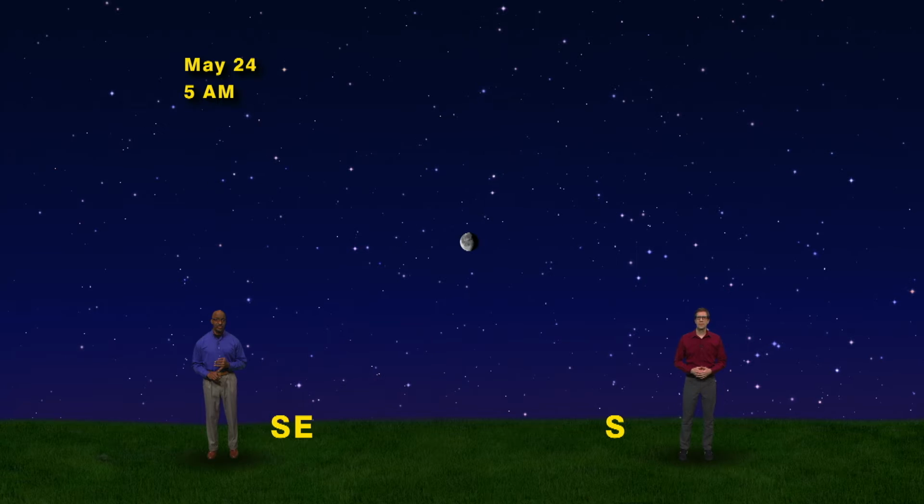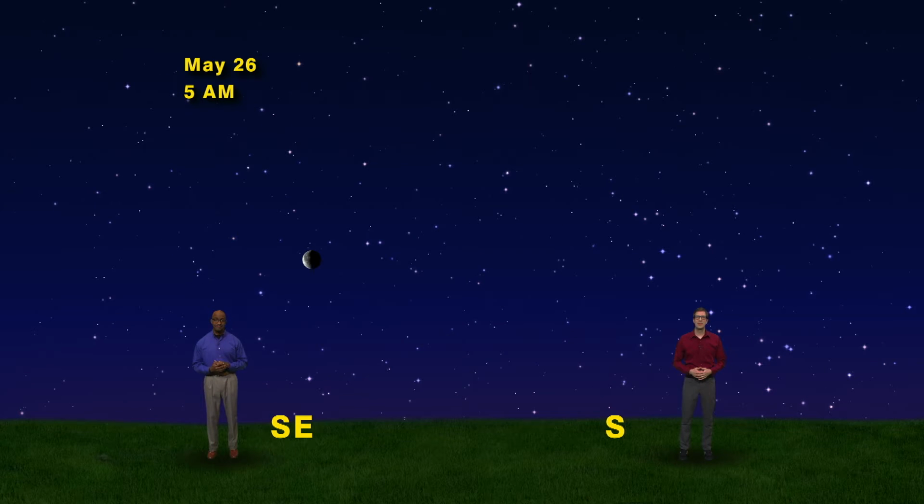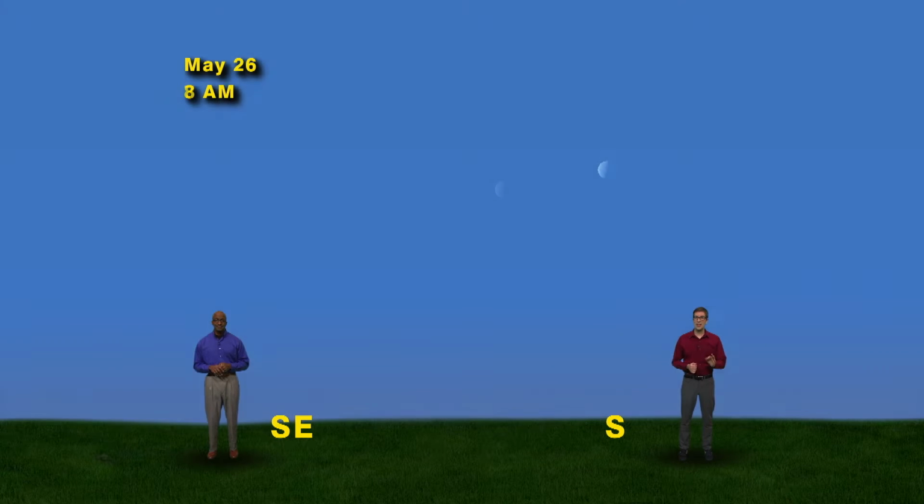Here it is on May 24th, May 25th, May 26th. Each morning it shifted to the left or toward the east, and the phase changed. It's waning, meaning there is less light visible on the moon each day while the dark side increases. Waning moons are more easily seen in the morning sky after midnight. And on May 26th, for example, you'll even be able to find it at 7 a.m. and later, even though the sun has risen. Now, there's something else strange about the moon.